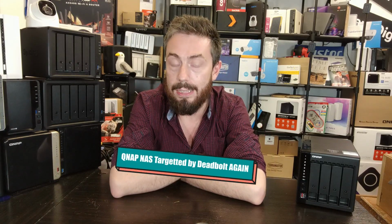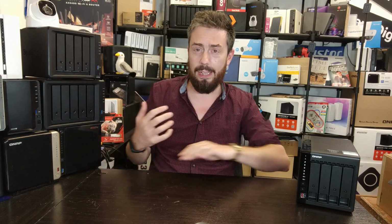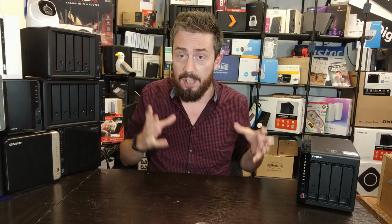Hello, and yes, that is right. Deadbolt has attacked QNAP again. It seems to be something we talk about now, at least in 2022, at least once every two to three months. I think this is now the third, possibly 3.5, depending on how you measure these things, attack on QNAP as a brand and their servers by the Deadbolt ransomware group.